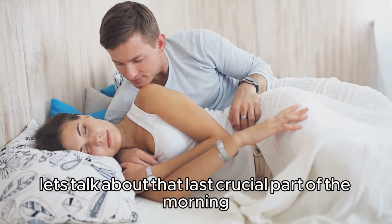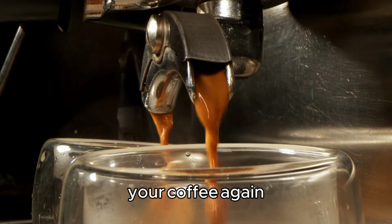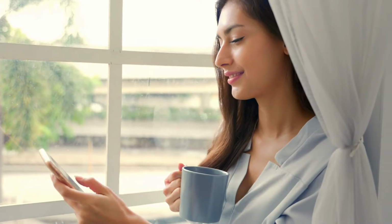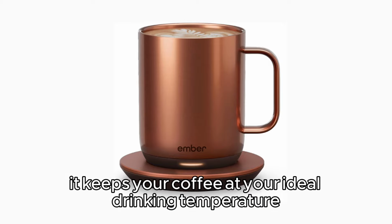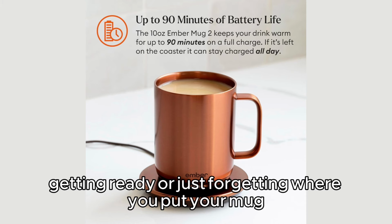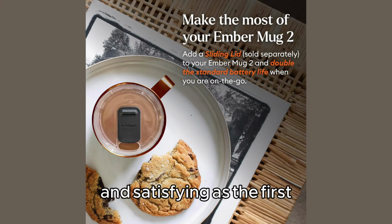And finally, let's talk about that last crucial part of the morning: your coffee. Again. But this time, we're making sure it stays hot. Meet the Ember Temperature Control Smart Mug 2. It keeps your coffee at your ideal drinking temperature for over an hour. Whether you're answering emails, getting ready, or just forgetting where you put your mug, Ember ensures that every sip is as warm and satisfying as the first.